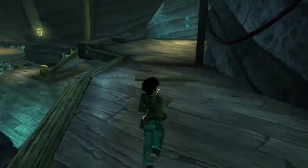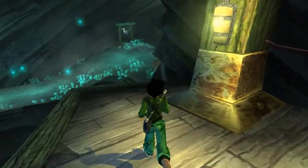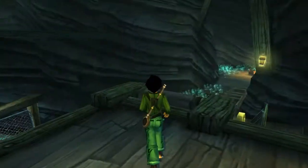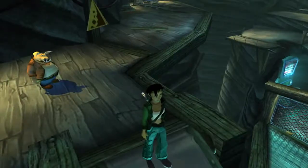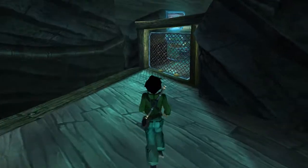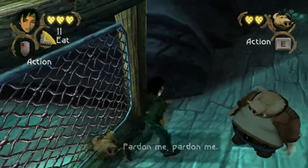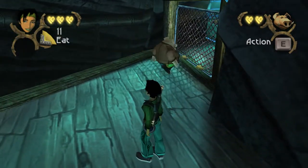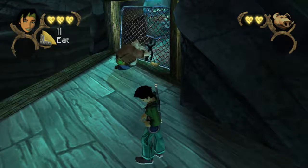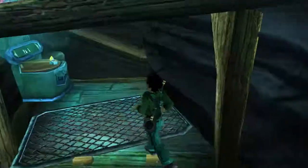Well, let's get the camera to cooperate here so we don't go off and die. Because that would be bad. So I think I'm lost. Actually, nope, there, down there. This is the way we want to go. No problem. There. Pardon me, pardon me. Yes, yes. Well, that was a success, I would say.